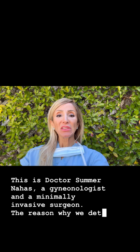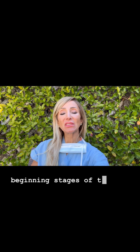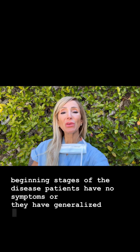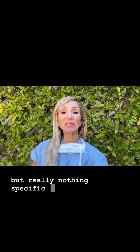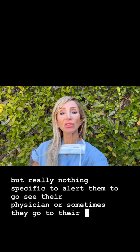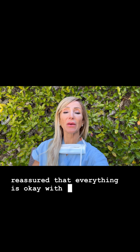The reason why we detect most patients late is that in the beginning stages of the disease, patients have no symptoms, or they have generalized symptoms like nausea, vomiting, fatigue, but really nothing specific to alert them to go see their physician. Or sometimes they go to their doctor, but they are reassured that everything is okay with them.